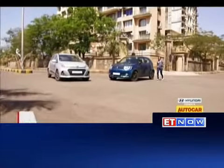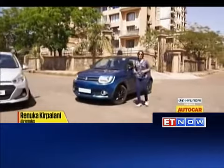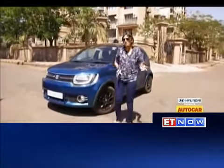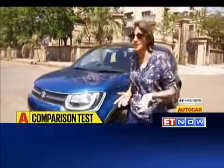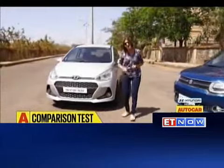Well, the compact car segment is seeing action early on this year. First, we saw Maruti Suzuki launch the Ignis, which drew a lot of attention with its quirky styling, both positive and negative. And now we're seeing Hyundai up the ante, giving their hot seller, the Grand i10, a refresh.